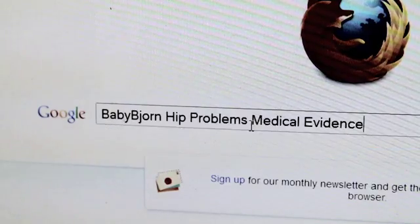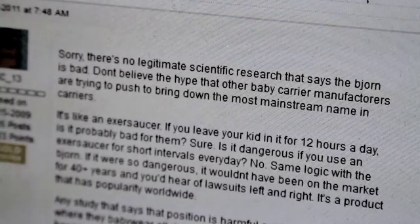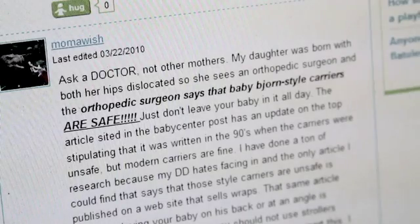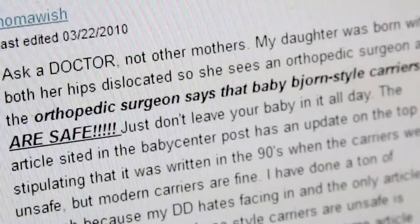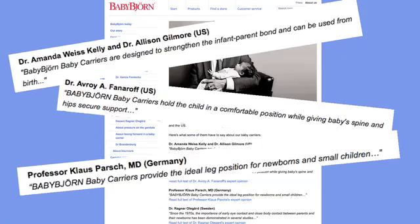Go online. There's not a single medical report or any science at all that links these front carriers with problems in developing spine, hips, or genitals. Nothing at all. Millions and millions of babies have been carried to happy, healthy childhood in a Baby Bjorn carrier. But don't take our word for it. Hear it directly from Dr. Amanda Kelly of Rainbow Babies and Children's Hospital.